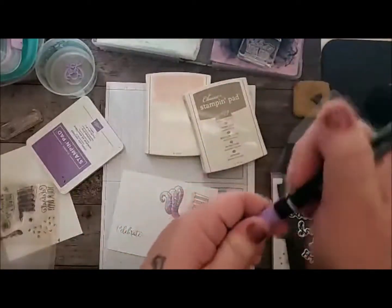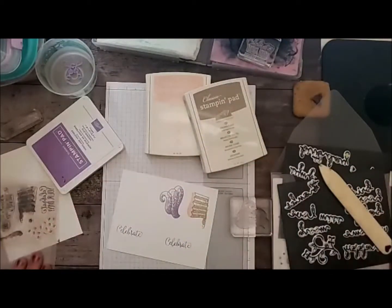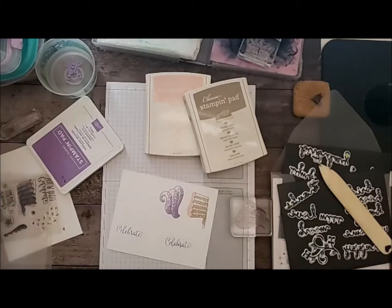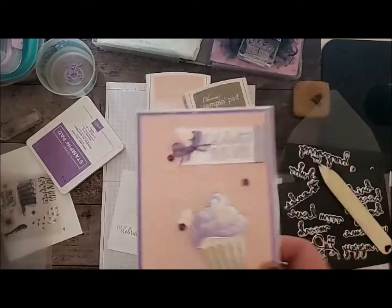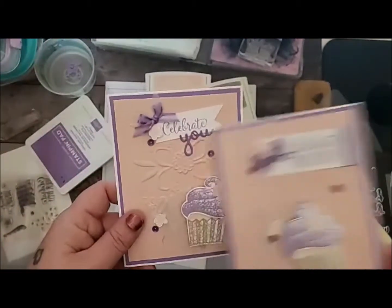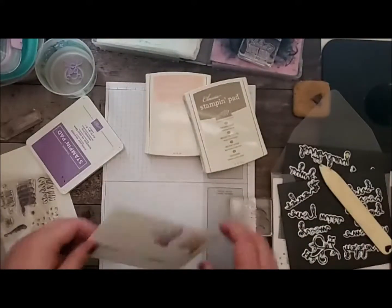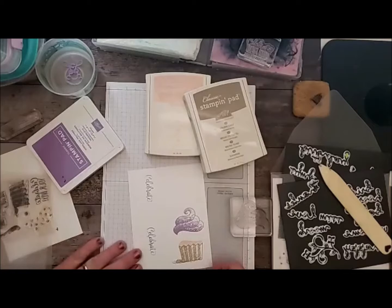That time it went. Okay, because I had cut out before on my one, I just went ahead and did the whole image like this. I thought it looked much better with the little U, so I'm going to do that. Okay, alright, so now I just need to fussy cut.